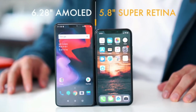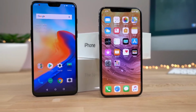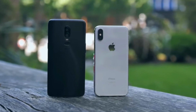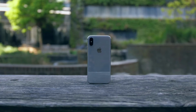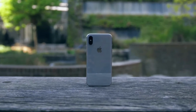Hardware extras: the iPhone X and OnePlus 6 are attractive, powerful devices and surprisingly comparable, when you look past ecosystem differences. The phones significantly diverge with their extra features. We already talked about wireless charging and quick charging, but there are plenty of other standout features.